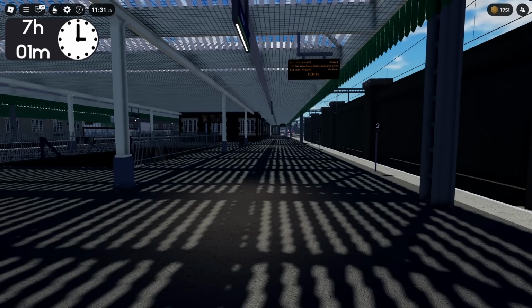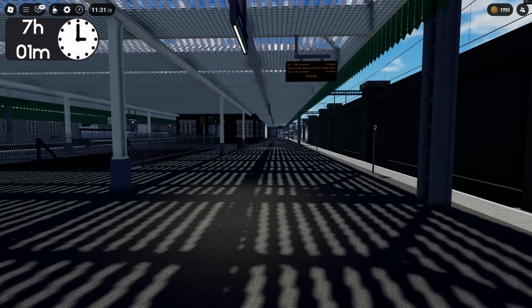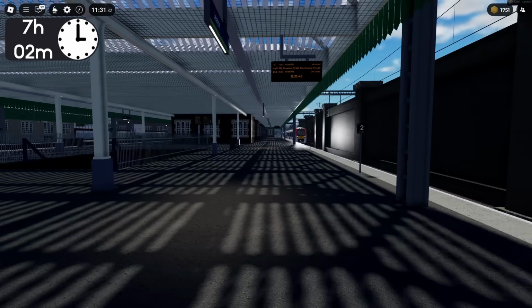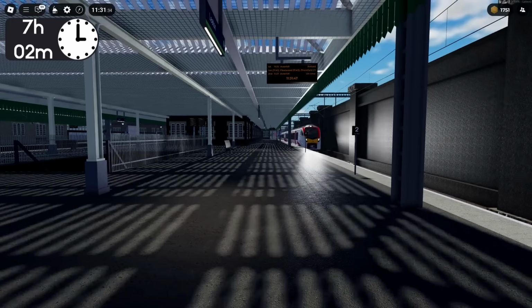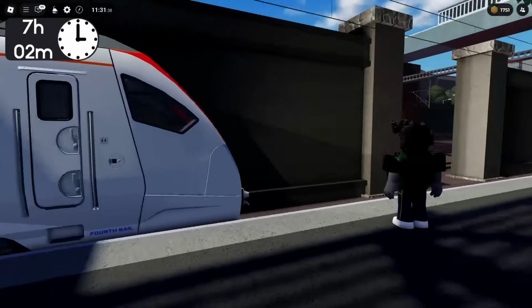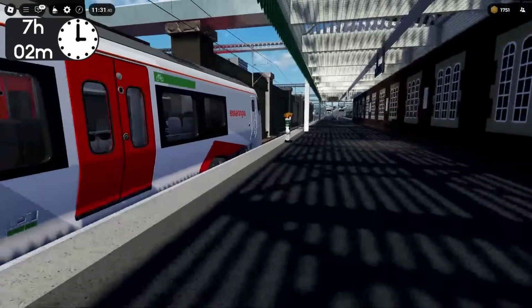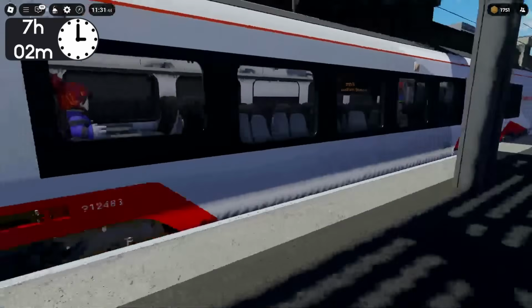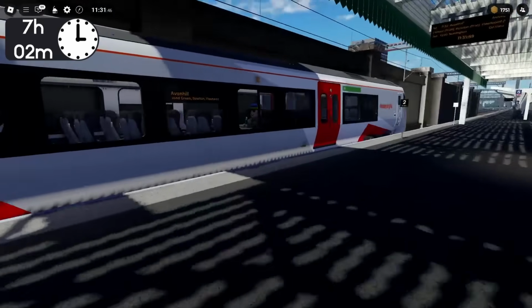Wait, there is a train pulling in now. Where is it going? It is going to Avon Hill. It must have just spawned now, as it was not on the boards 30 seconds ago. That is really lucky. I had a look at the boards, and it said we would be able to get to Thornfield in the 13 minutes we have left. That is only if it stays on time.